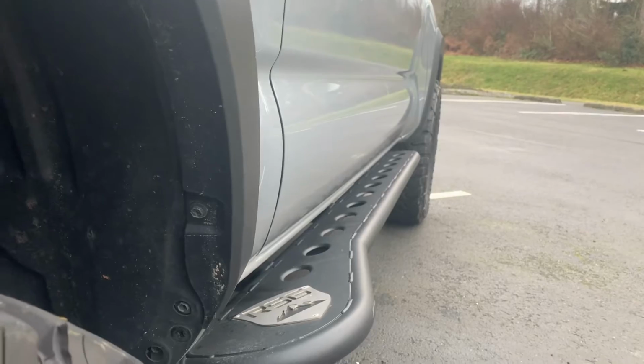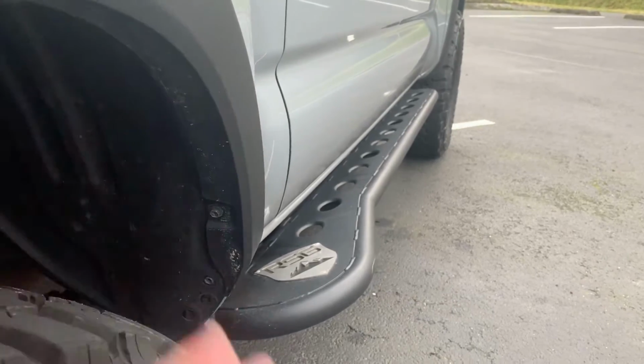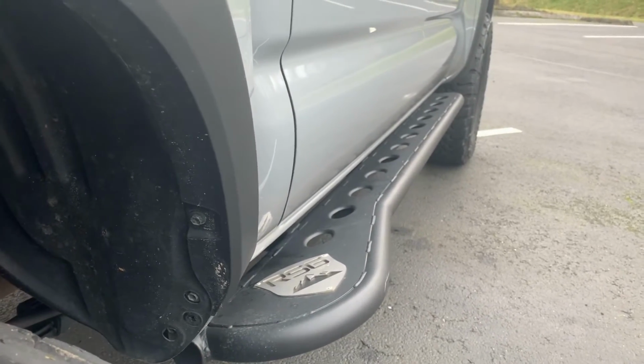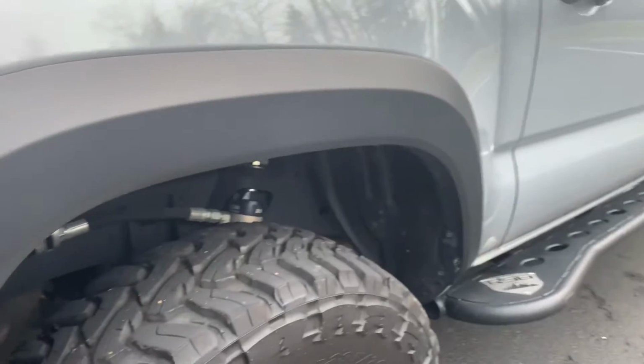So these are technically, quote unquote, better for off-roading purposes. You're just limiting the amount of drag, if you will. If they're straight out, the chances of you rubbing and scraping on surfaces, rocks, is a little bit higher. But again, they're both pretty high tucked up.